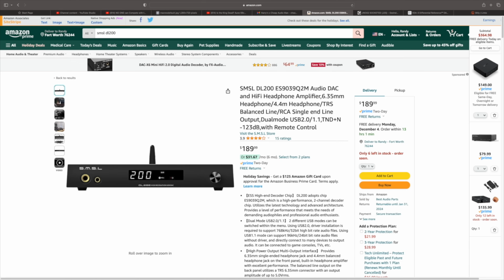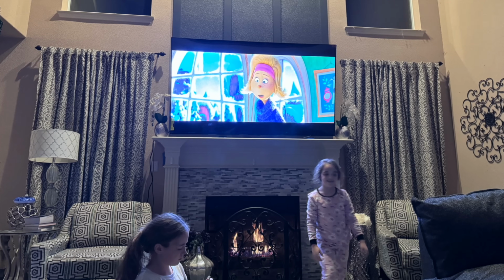The slightly more expensive, but yet still very affordable DAC / headphone amp of the year goes to the SMSL DL200. I actually just gave this away to my friend yesterday for helping me put up a television and an accent wall above my fireplace.